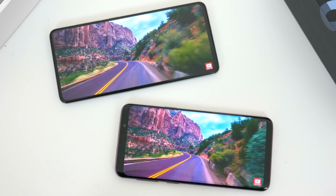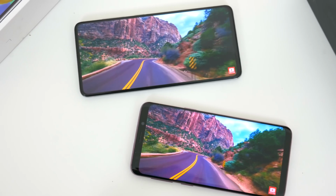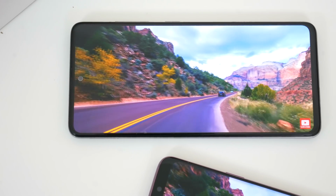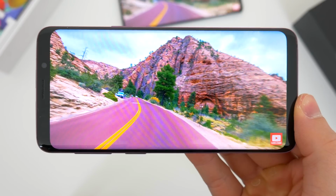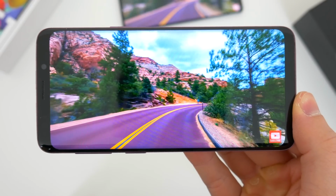If you're strictly looking at screen size, if you want the biggest display that still looks good and you don't necessarily care about resolution, the A51 is a great option. But if you're looking for the best resolution regardless of screen size, the S9 is your answer.